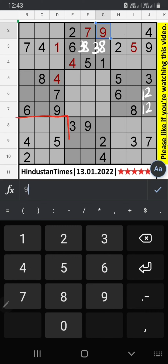In this grid, we have 2. So 2 can't come in these cells. Second row also we have 2. So 2 can't come in this cell. Then 2 is confirmed here.